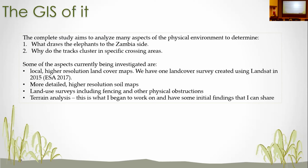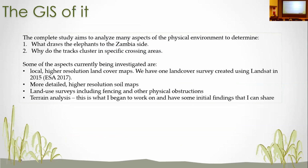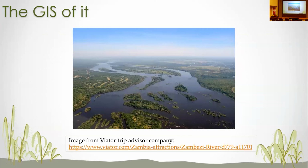Okay, so here's an advertisement because I'm using their picture. This is for a Viator Trip Advisor company. I have no idea if they're good or not, but they're letting me use their picture. So if you look back up, let's see if I can go back. You have this island, this bulge here. You go back to that one we were looking at. That's it right there. This is that big island, the smaller island, the bulge, the golf course.